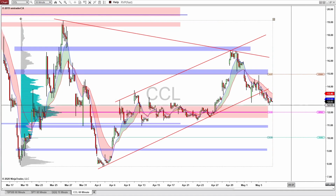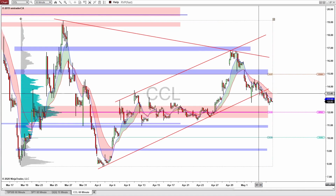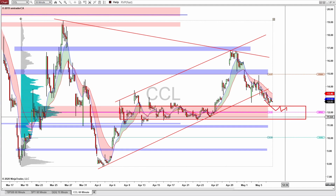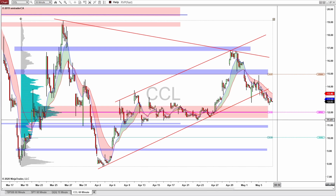In Carnival Cruise Line, you can see it came down, broke this channel here. It's just a big mess. I wouldn't be doing too much with Carnival Cruise Line right now until it maybe comes down to this zone here and we see would it be able to find some support. But right now, the chart is just a big mess.